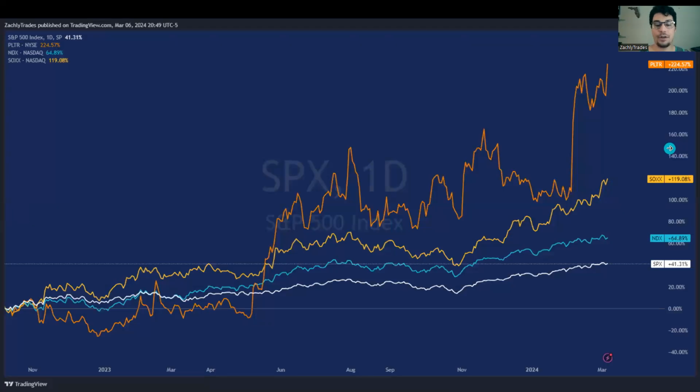And we'll go ahead and get into the video here. Since the October 2022 lows, we've seen a huge, massive outperformance from Palantir. Okay, and so we've got Palantir here in orange, up over 220% from those October 2022 lows, from the bear market lows.